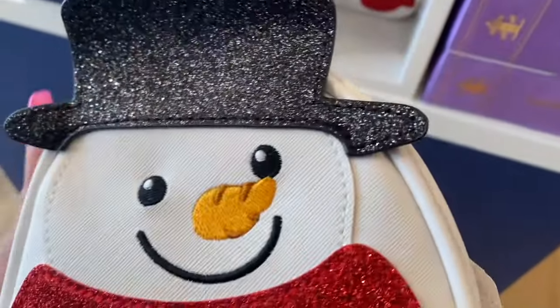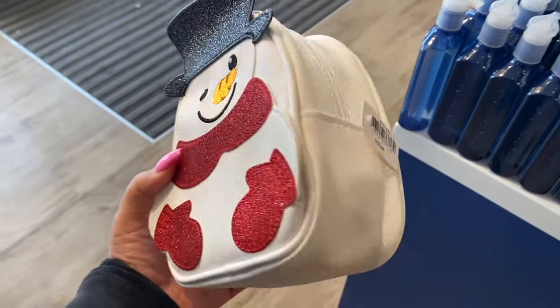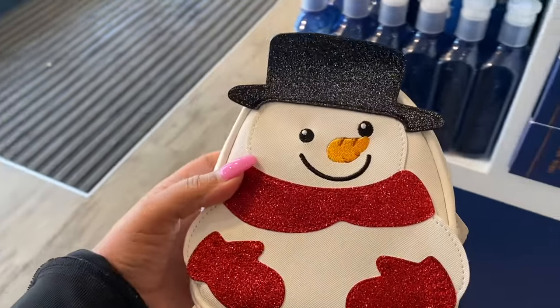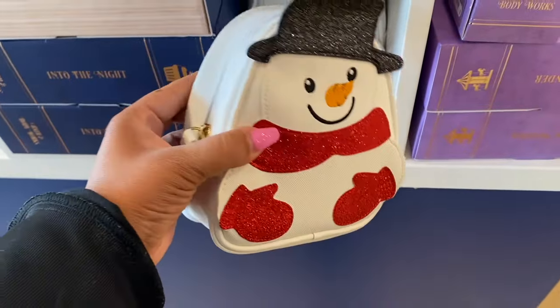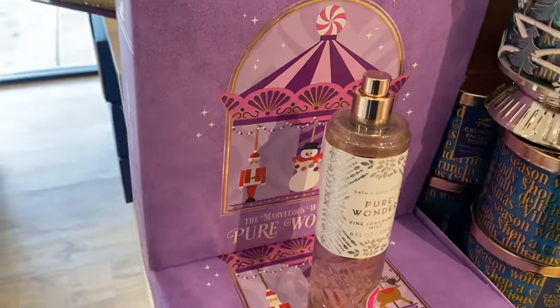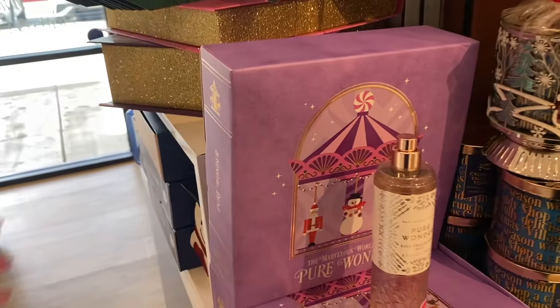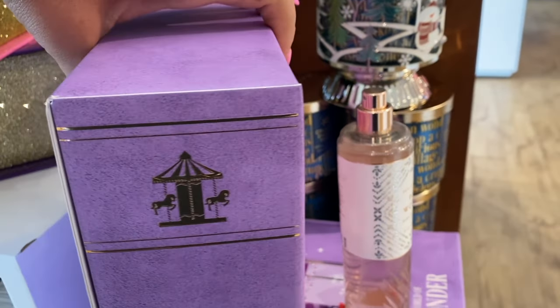So here we have the little snowman bag. It is so cute. I just wish it had a strap or that it was like a backpack or something. I'm really loving those way more. Even I think people as gifts like it more. But, you know, it is $12.95. You can get it with a rewards. We have Pure Wonder here. Here's the box for that one.